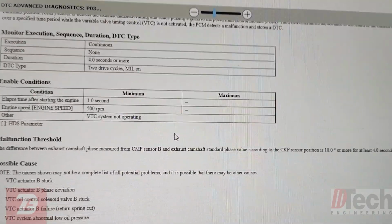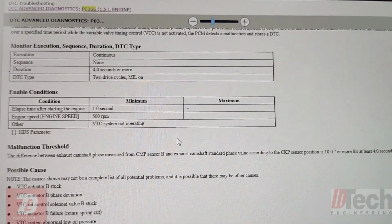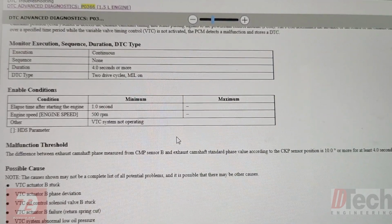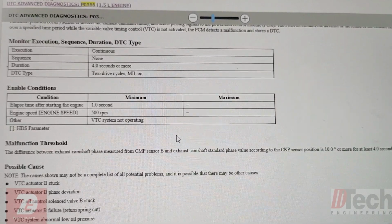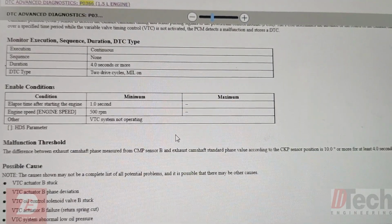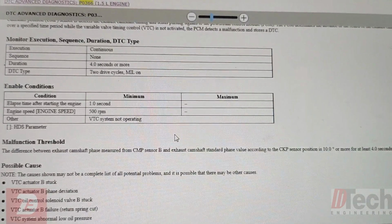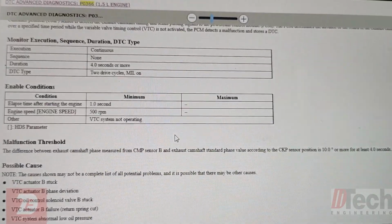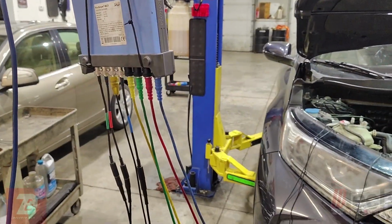So two different descriptions could be a little bit misleading, but both of them are the same exact enabling conditions for setting those two different trouble codes, and it's basically telling us that both the intake and the exhaust cams in relation to the crank are at a minimum of at least 10 degrees off of their specified base timing set point.